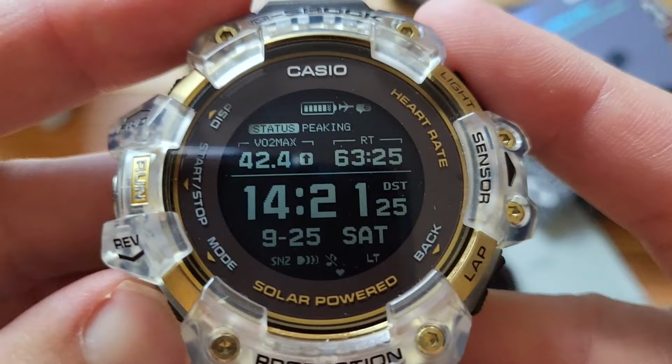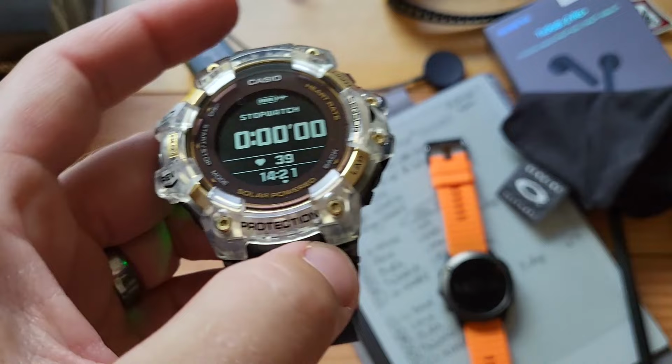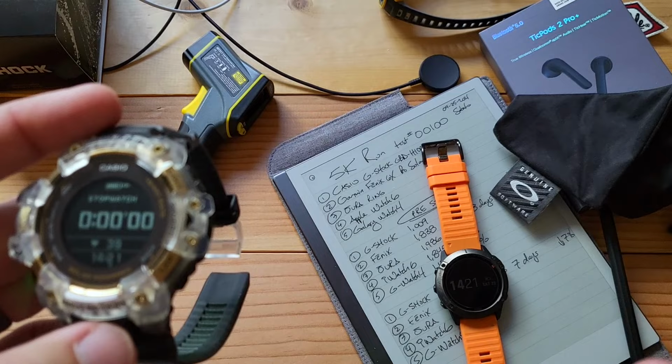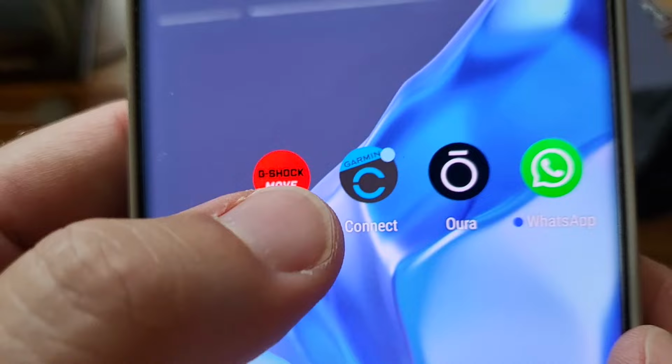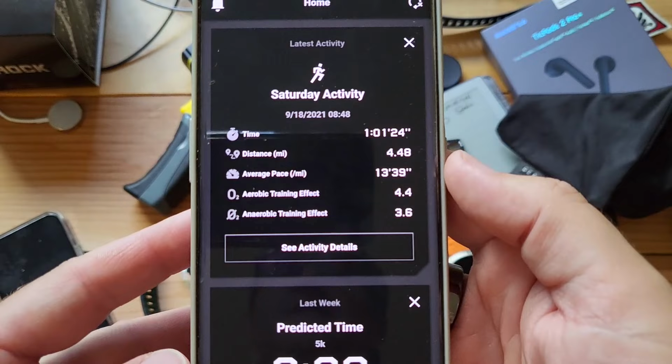I really like that. I like the heart rate graph. And then there is the app, of course, which is quite intuitive. I have mine synced to this one. This is the OnePlus 9 Pro, but it would also sync to the iPhone. You just want to download this app right here, the G-Shock Move app. Make sure you download the G-Shock Move app. And then as soon as you open that, you get the cool splash screen. And then of course you have all of your cool stats as well.